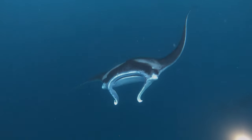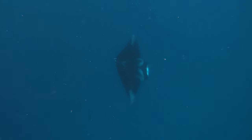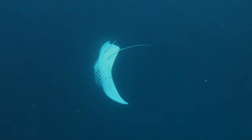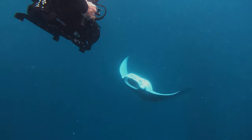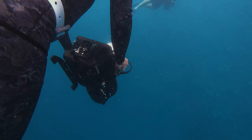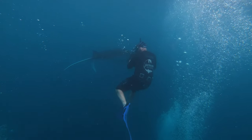Often they appear in small groups performing acrobatic somersaults with a wide open mouth. The small particles in the water are collected by the tissue between the gill arches and end up in their stomach. If you enjoy underwater photography or videography, diving with mantas offers fantastic opportunities. When they are feeding, they are just doing their thing and are not shy of humans.